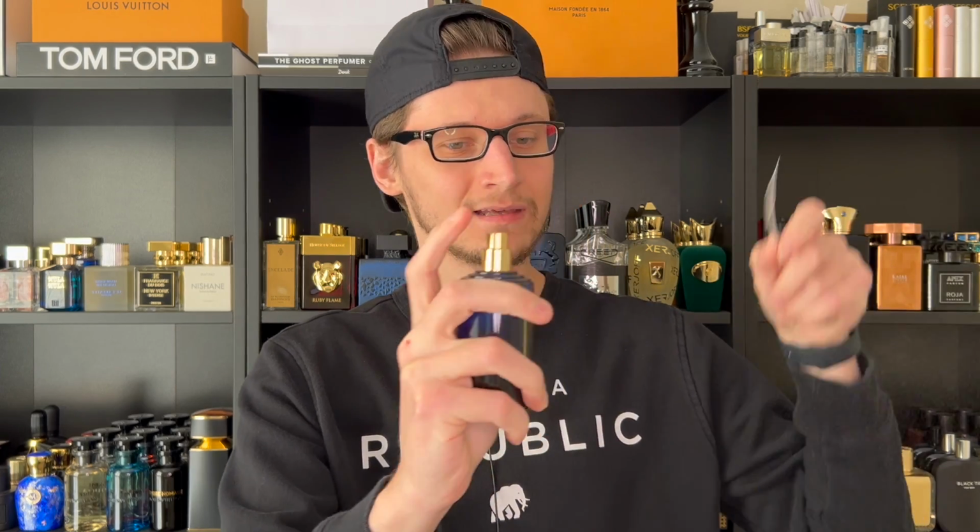So let's go ahead and go over Into the Woods first, which is obviously inspired by Orage, which, like I said earlier, is criminally underrated from Louis Vuitton. One of my favorites. So let's spray this and test out the atomizer. Not honestly the best atomizer, does shoot kind of narrow, but of course gets the job done.